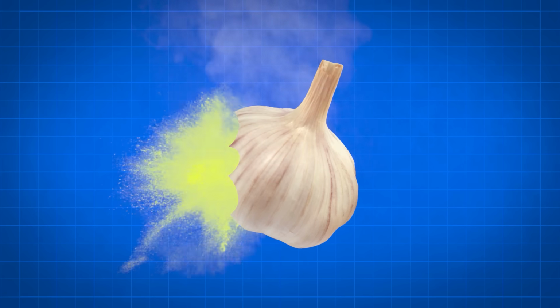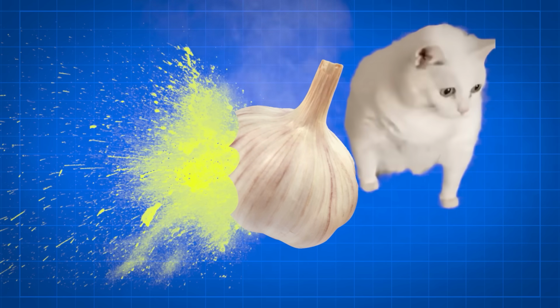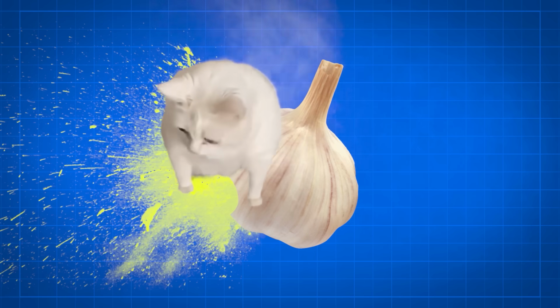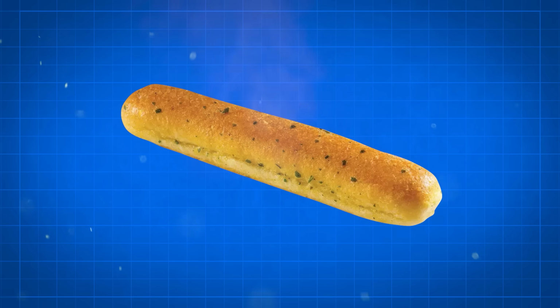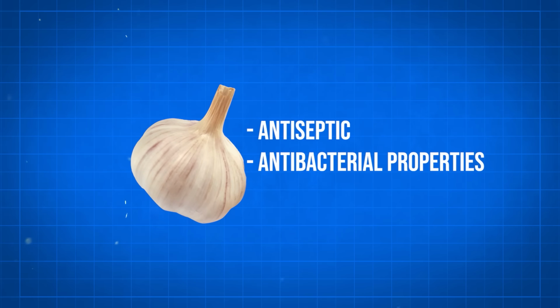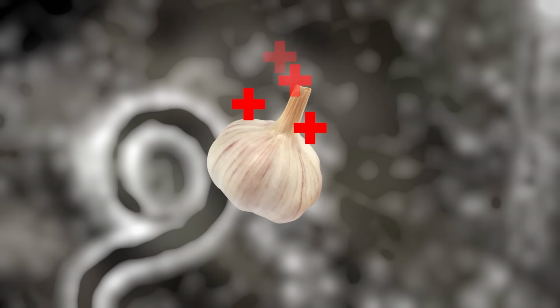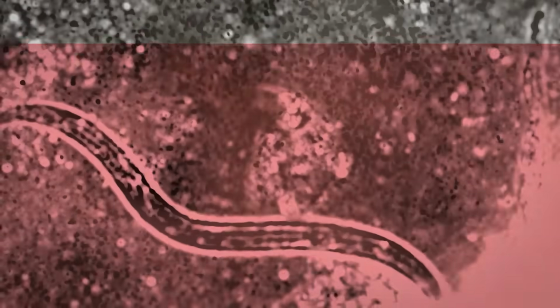You see, that yellow, oily liquid produced when you damage the tissue of the garlic, that's technically a defense mechanism used by the plant to ward off pests with its strong smell. But then us humans decided it'd probably be tasty on breadsticks, so I guess it wasn't that good of a defense mechanism after all. Anyway, thanks to allicin, garlic has antiseptic and antibacterial properties, meaning it both prevents illnesses and aids in recovery. It can also be used to expel parasitic worms and lower your blood pressure.